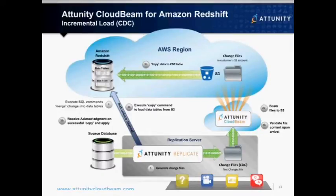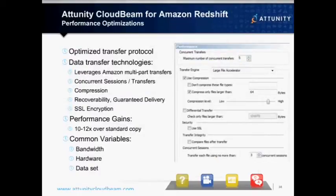So just to highlight a few of the optimization technologies that Attunity includes is a unique proprietary transfer protocol that optimizes the delivery of data over wide area networks and the internet. That includes a lot of unique technologies. When loading data into S3, we leverage Amazon S3 multi-part transfers. We use concurrent sessions and transfers. We use compression. All the information is secure with encryption, and we support guaranteed delivery with recoverability for any issues over wide area networks. The Attunity data transfer technologies can provide you significant gains in performance, and they automatically handle different issues of variability in bandwidth, hardware, and the type of data sets that you may have.